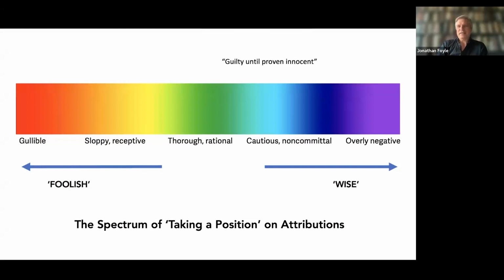Furniture and these chattels are guilty until proven innocent. It's an inversion of human justice. You judge things with caution, and hence the blue and purple end of the spectrum is quite heavily populated. And so what could I conclude from all of that?